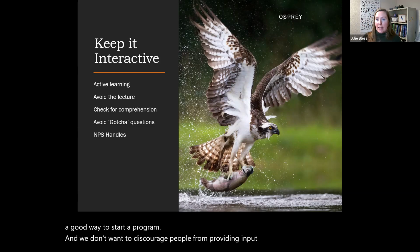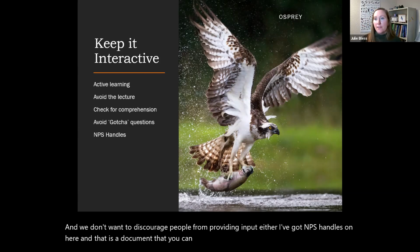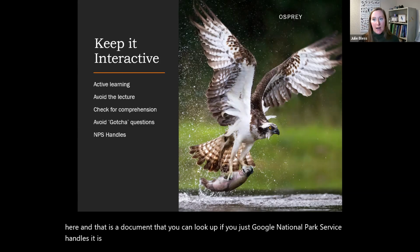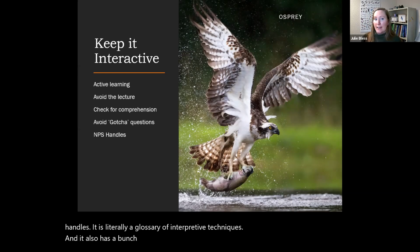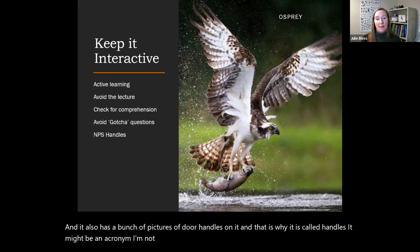I've got NPS handles on here, and that is a document that you can look up. If you just Google National Park Service handles, it is literally a glossary of interpretive techniques. And it also has a bunch of pictures of door handles on it. And that is why it is called handles. It might be an acronym, I'm not sure, but it's been around for a long time.